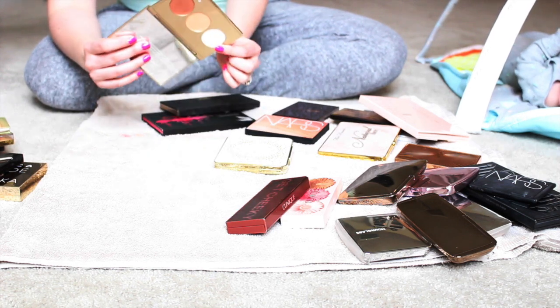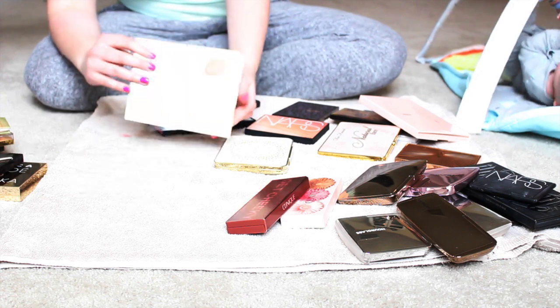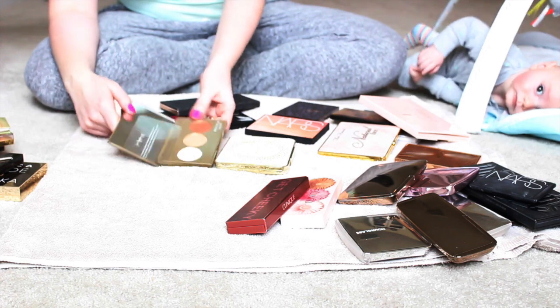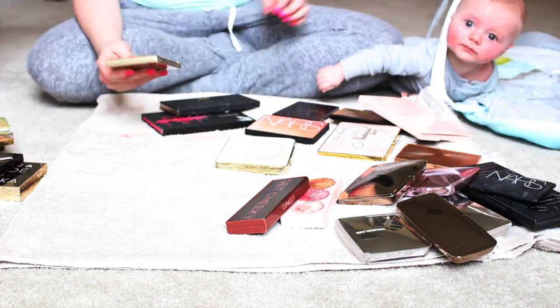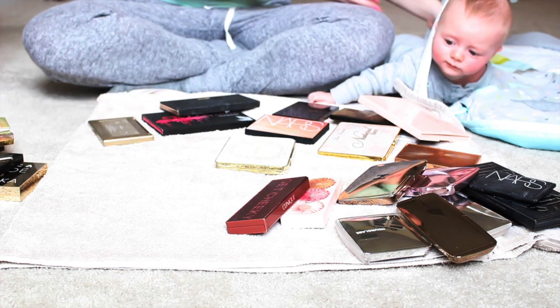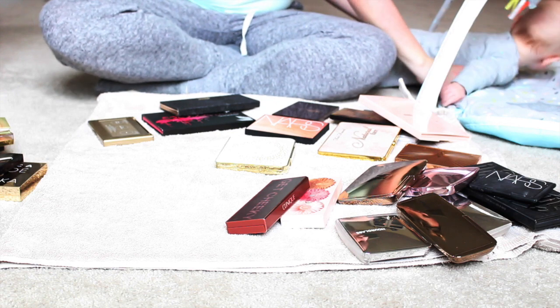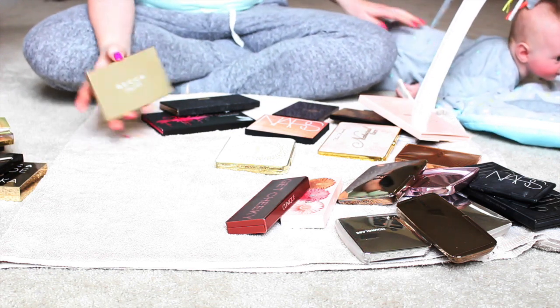It has the color Pearl Pop in it, or Pearl or something like that, which is a beautiful kind of white highlighter, but I just don't wear white highlighters like that anymore. So I'm gonna go ahead, link it, and declutter. Oh, buddy, you're a mess right now. I'm gonna go ahead and declutter this one.